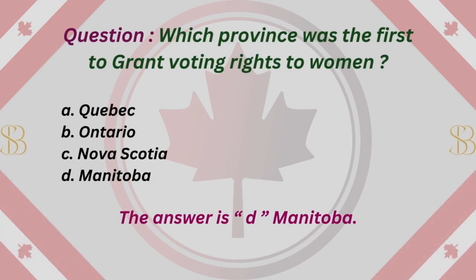Question: which province was the first to grant voting rights to women? A. Quebec. B. Ontario. C. Nova Scotia. D. Manitoba. The answer is D. Manitoba.